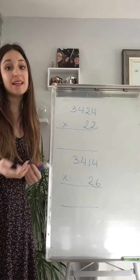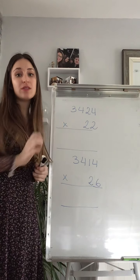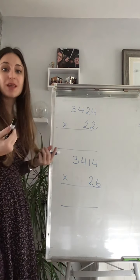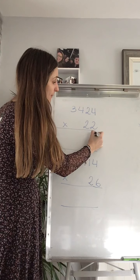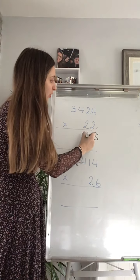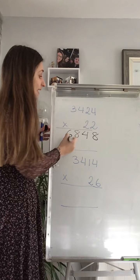We are going to start again, like always, correcting yesterday's maths lesson when we were multiplying 4-digit numbers times 2-digit numbers. So, first of all, I need to start with my ones. 2 times 4 is, well done. 2 times 2 is 4, well done. 2 times 4 is 8, well done. 2 times 3 is 6.